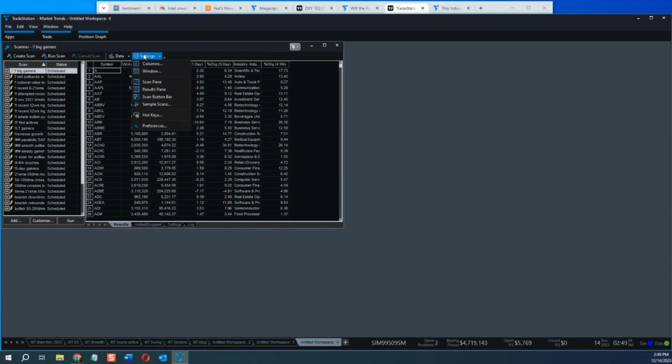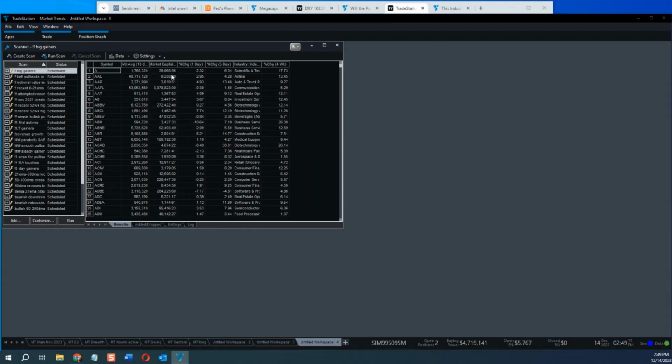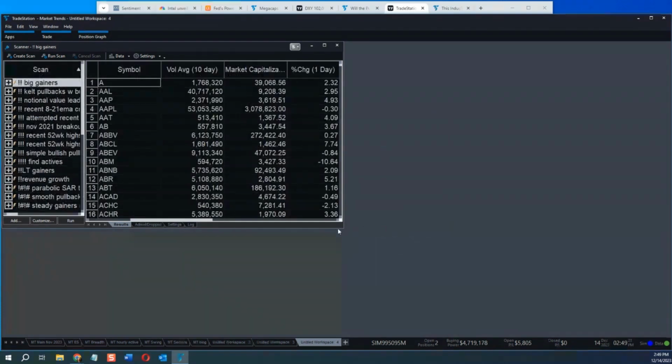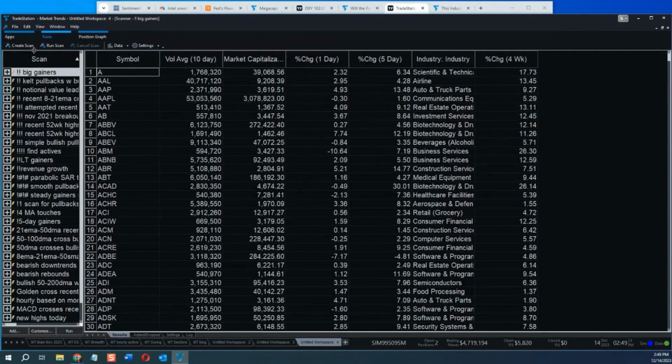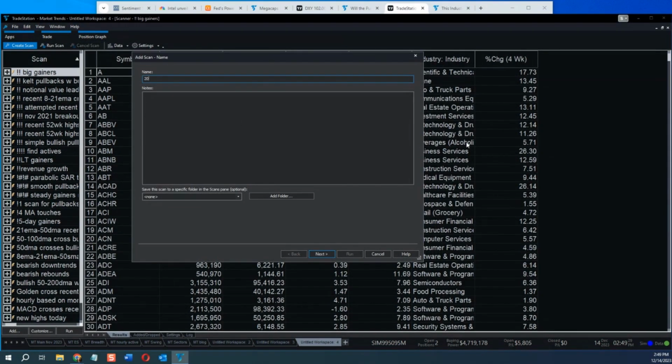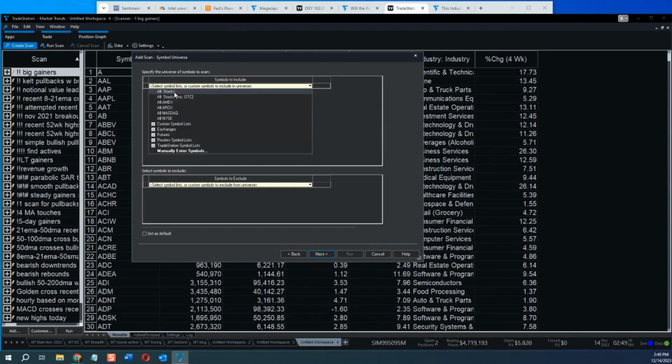I'm going to go very quickly to make it bigger. I'm going to just go to Window. I'm going to go to Font, and I'm going to go to Headings. I'm going to just make it a big font so you can see better. Okay. Now, I'm going to go to Create Scan, and I just give it today's date so I can keep it straight, 12/14. Now, we go to All Stocks.